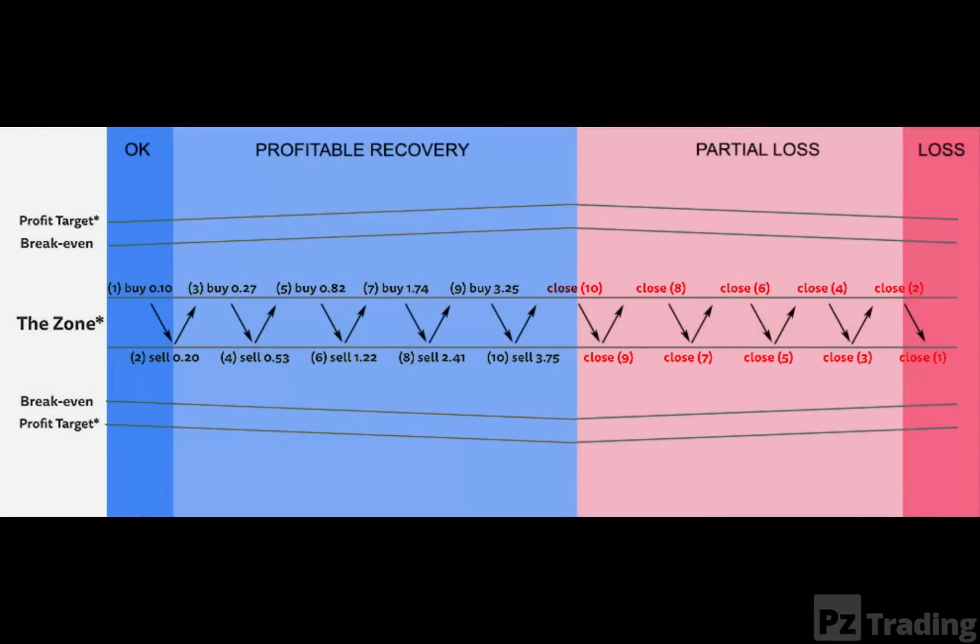Undoubtedly, you're probably thinking, well, how do we know which direction the market is going to head? Well, the answer is quite simple. We don't. And that's why we need the position management technique that the Safety Net Expert Advisor follows. Well, let me show you what I mean.